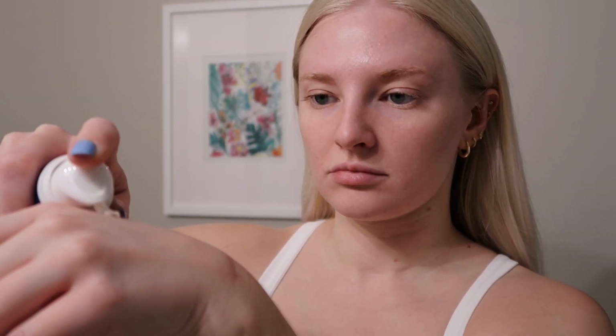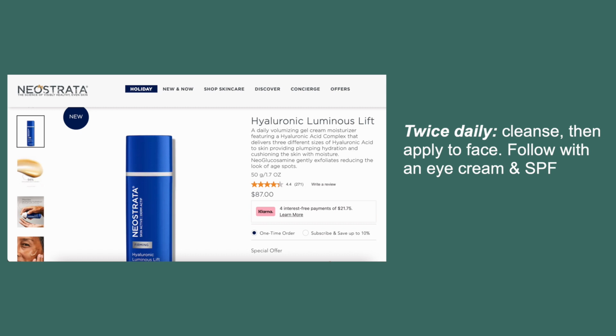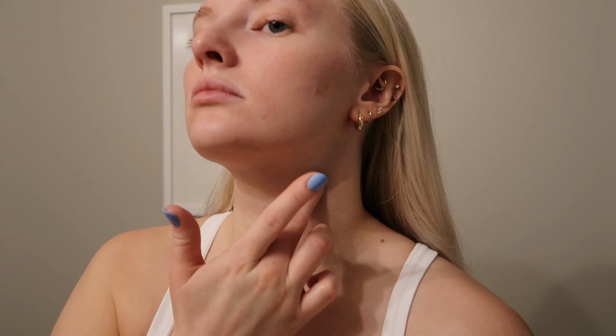And the Hyaluronic Luminous Lift is a daily volumizing gel cream. It has a hyaluronic acid complex, which delivers three different sizes of hyaluronic acid to the skin, which provides plumping, hydration, cushioning, making your skin just appear more supple and youthful. For this product, you can use this twice daily. You cleanse and then you apply this to the face, and then you follow with an eye cream and an SPF.